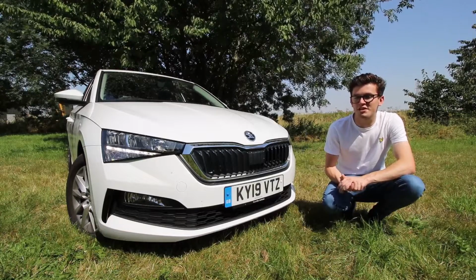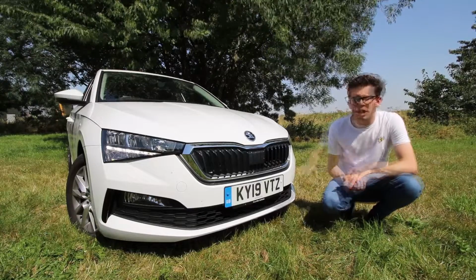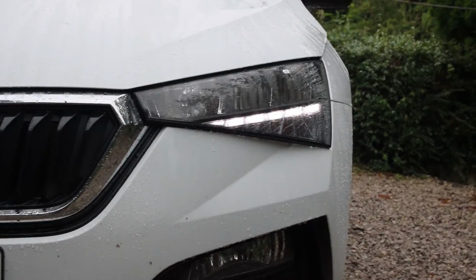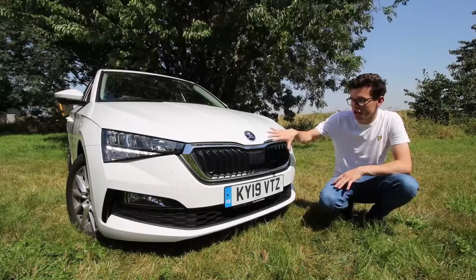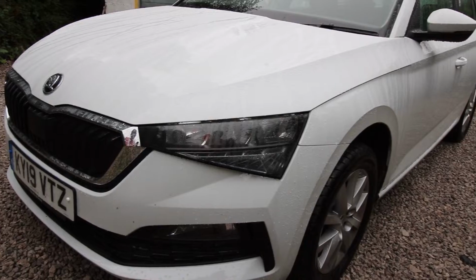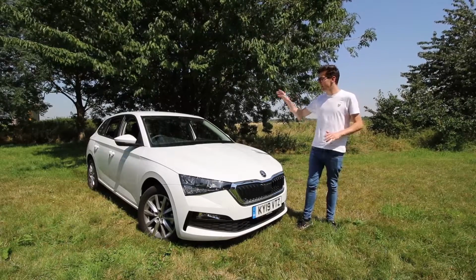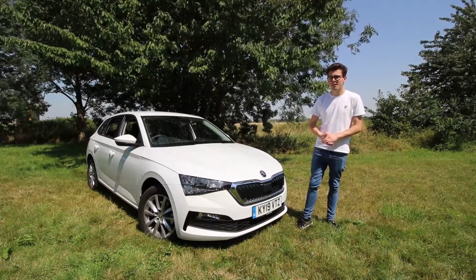It's hard to believe that the Scala's built on the Polo platform, yet it's Golf size. You have a sporty front with these patterns on the LED daytime running lights, the chrome bezel that gives it an upmarket appearance, as well as the sculpted looks. As standard on the SE, you have basic LED headlamps, front assist, LED daytime running lights, cruise control and an auto dimming rearview mirror. There are no front parking sensors on this model.